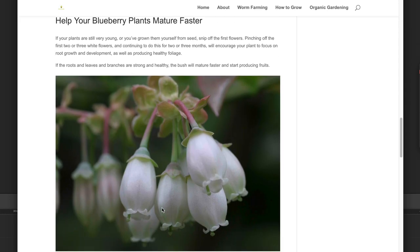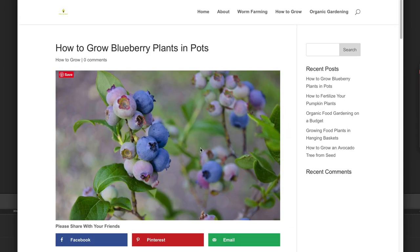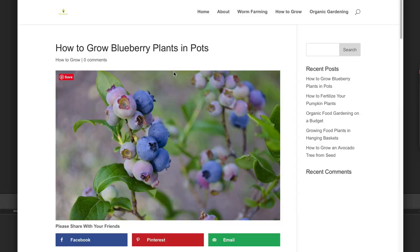Once we've got the entire system built out, and as you can see, there's really not that much to it, right? When we keep things simple, it works better. So once this is built out, all we have to do is start sending traffic to these content pages.